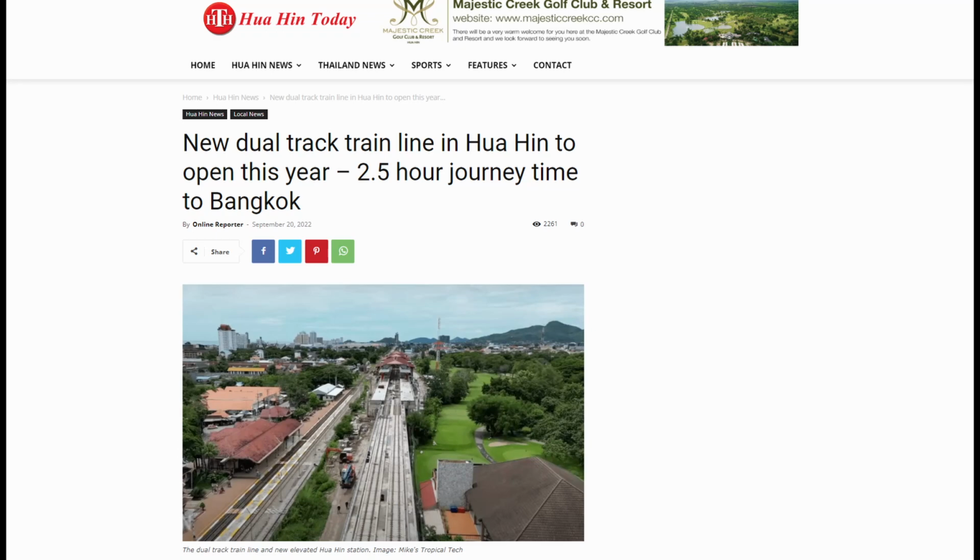In train news this month, Hua Hin Today brings us what we've been waiting for all this time. A government spokesman says the line from Bangkok to Hua Hin will open later this year and will take only 2.5 hours compared to the scheduled 4-hour run, which never matches actual reality. He shares more details on other new lines around the country, so be sure to check out the article. What do you think about his prediction? Remember that not everything has to be 100% complete to get a train from Bangkok into our new station and back up again. Let me know in the comments.